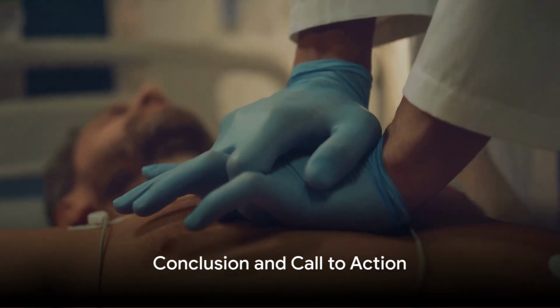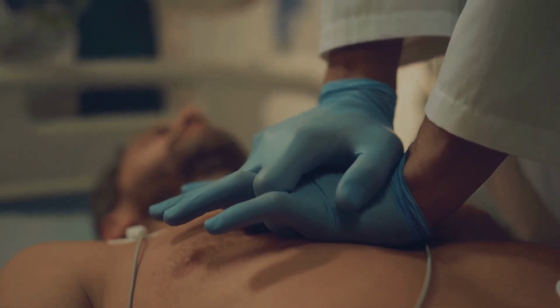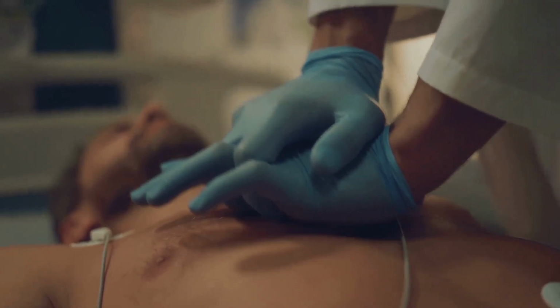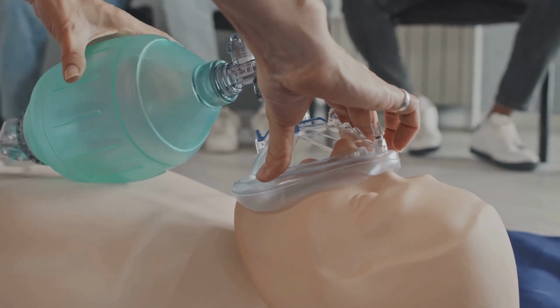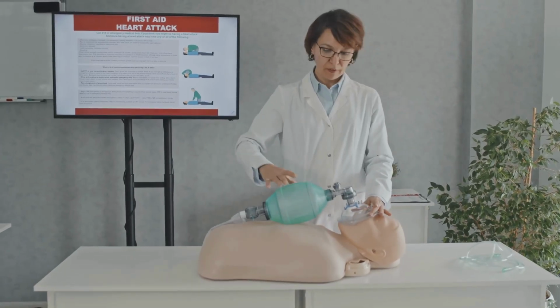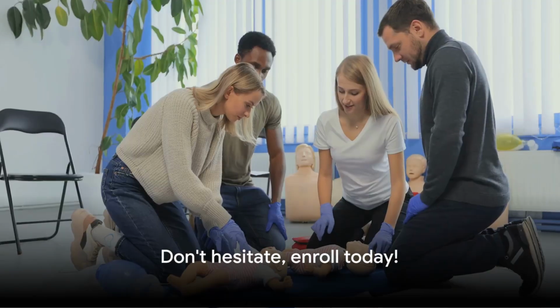In conclusion, the BLS course is a comprehensive training program that equips healthcare professionals with the essential skills to provide basic life support in emergency situations. It is a critical part of the professional development of healthcare personnel, ensuring they are well prepared to save lives when it matters most.